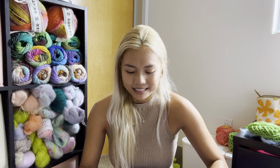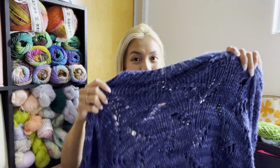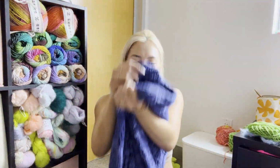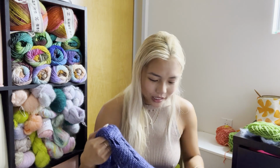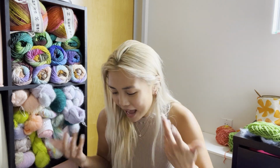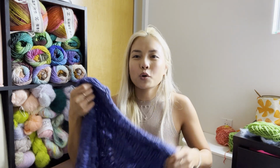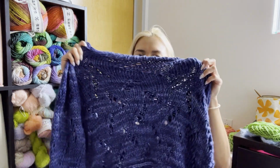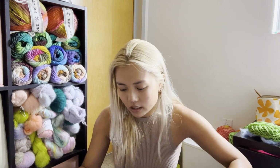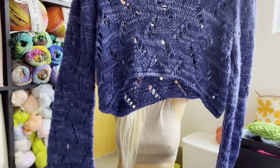Okay, this one, it's definitely still wet. I picked it up from the blocking mats this morning, and I definitely am going to go put it back after this. But it is my Unnamed Corn Sweater. I keep on calling it corn because the lace stitch kind of reminds me of corn for some reason, like stalks of corn. I don't know why. And it's not as easy to see it in the darker yarn, I think.